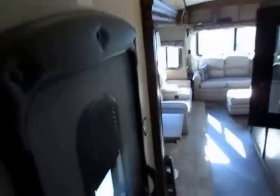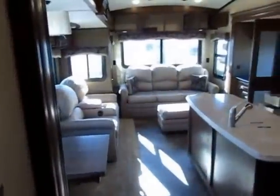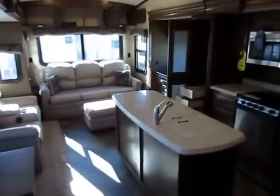This is the first, last, and only fifth wheel you may ever need to own. It works for couples. It works for people who travel for business. It works for families. It works for everybody.